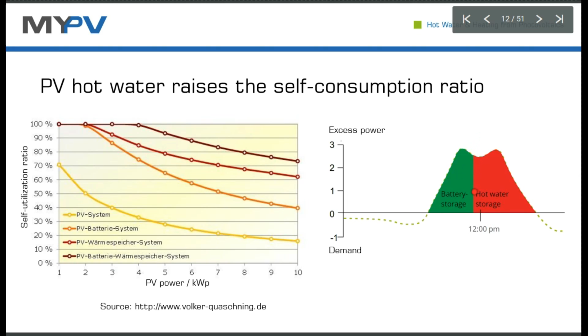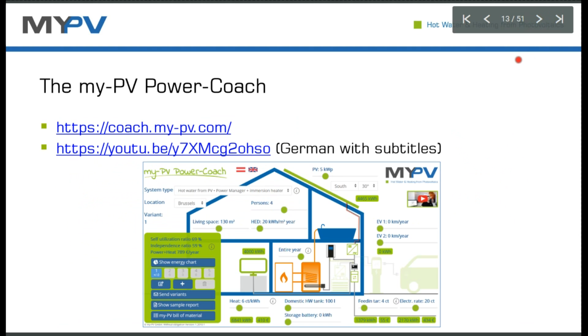And after the battery is fully charged, which on a sunny day is usually sometime in the early morning, we have plenty of excessive power available during the rest of the day for hot water heating. So more than enough excessive power is usually available, energy that usually would be fed into the grid. And depending on your feed-in tariff, this can be economic or not.